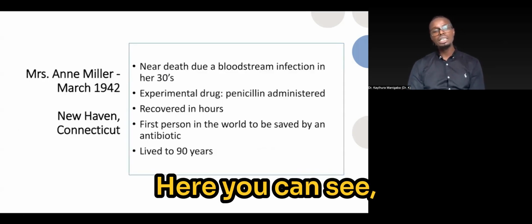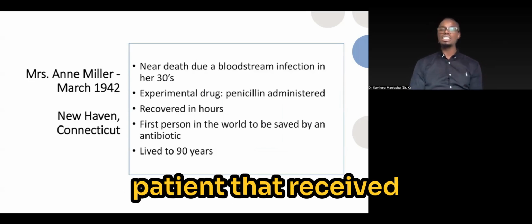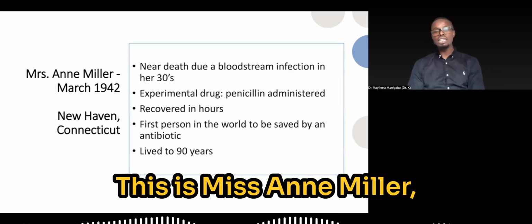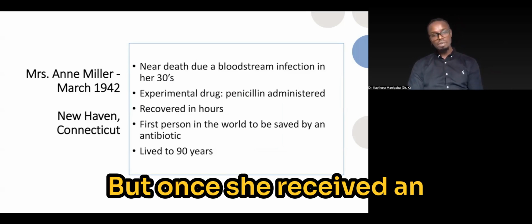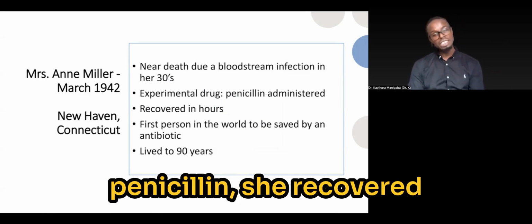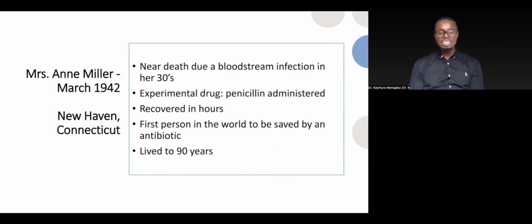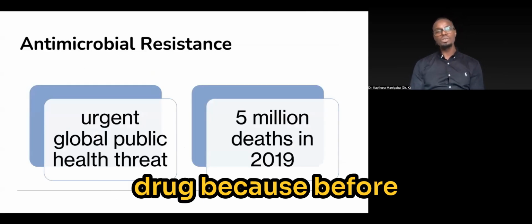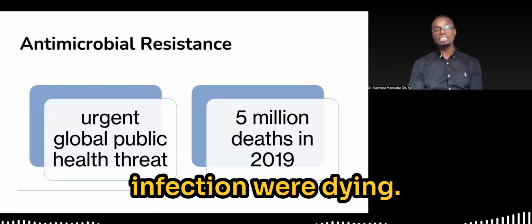Here you can see, starting in 1942, where we had our first patient that received the antimicrobial penicillin. This is Miss Ann Miller, who almost died in her 30s. But once she received an experimental drug called penicillin, she recovered and lived to her 90s. In this time, penicillin was considered a miracle drug because before penicillin, people with infection were dying.